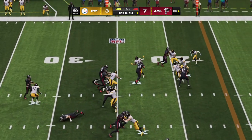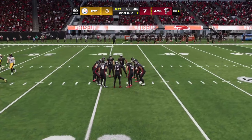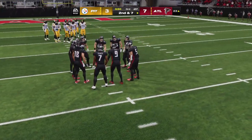Out of the gun, a run with Patterson. And he'll be tackled at the 20. They're on 1st down, but not all of them will be. But still, all in all, a positive play for the offense. It's all about picking up at least a few to set up what you're going to do here on 2nd down.